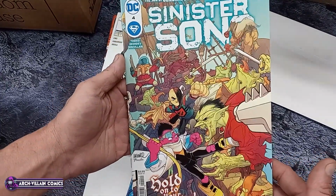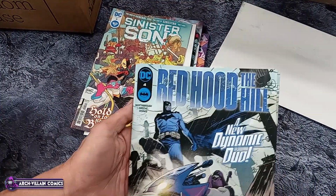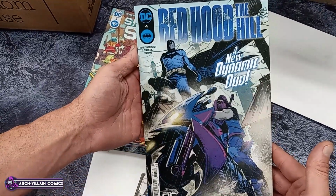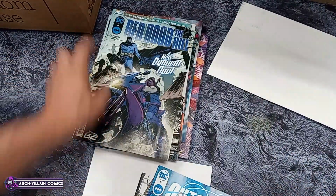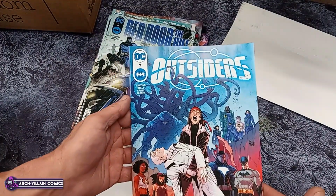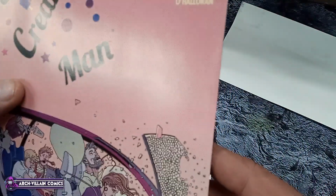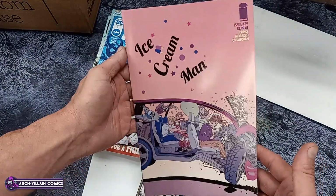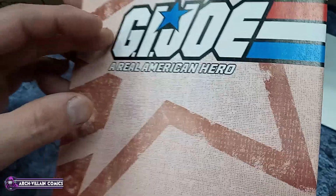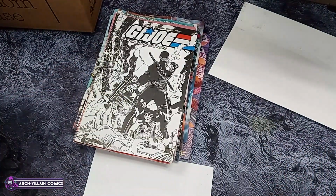Sinister Sons, number 4. I didn't get enough of it to get an incentive. Red Hood, The Hill, number 4. This is actually selling pretty well here. I got 4 copies. I will sell them all. Should get more. Outsiders, number 7. Ice Cream Man, number 39. G.I. Joe, number 306. I guess variant. I mean, obviously variant, sketch variant. I guess it's first printing. We'll find out. Yep, there's more of them in there.